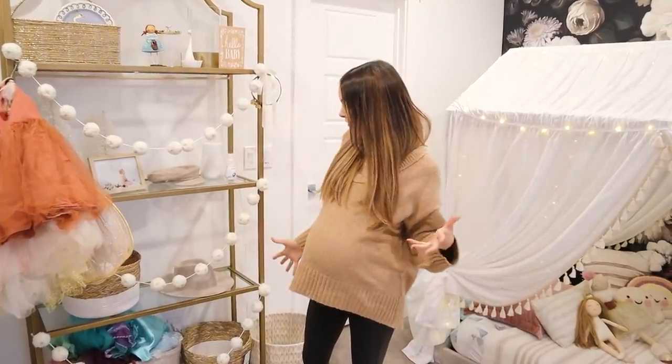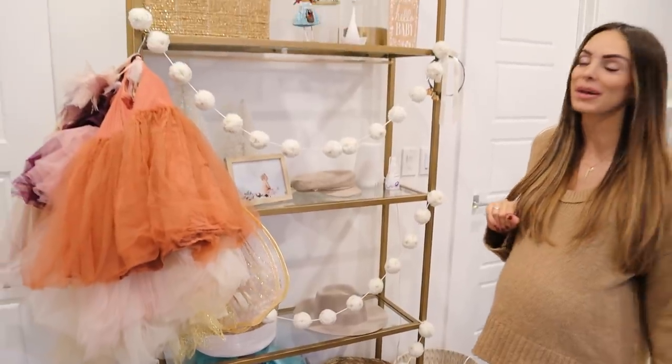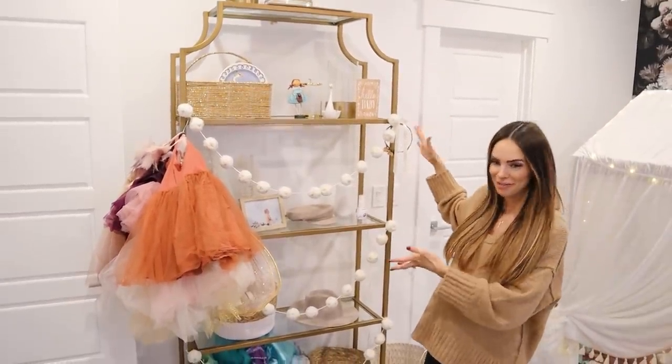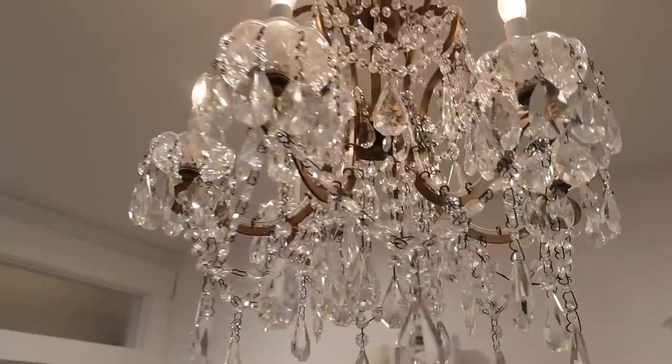Here is her shelf, her dress-up clothes. Some toys, hats. It's not very organized right now. Not at all, but it's just kind of her stuff. Oh, her chandelier. Part of the glam era. Restoration Hardware. Gemma loves that thing.